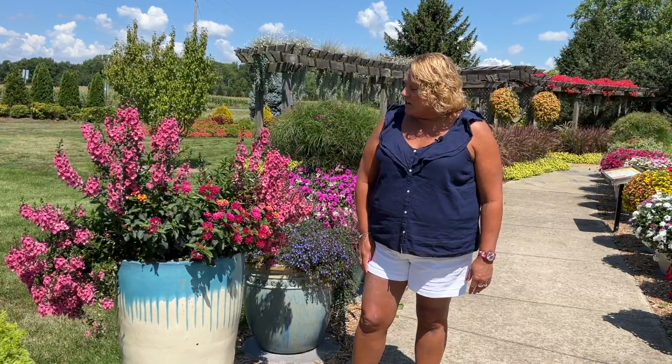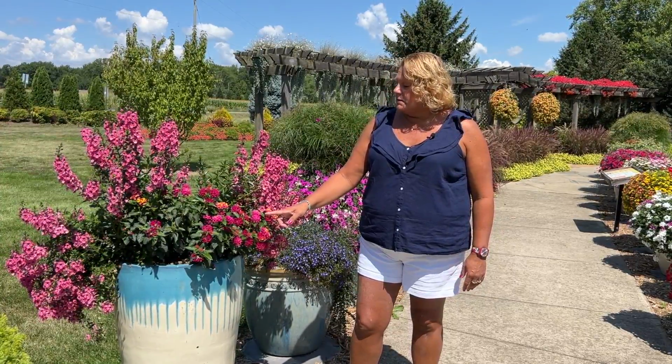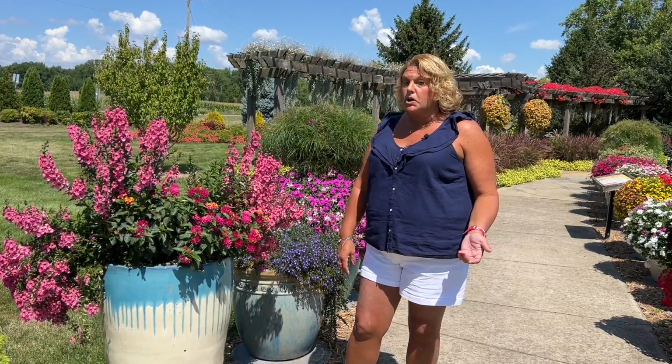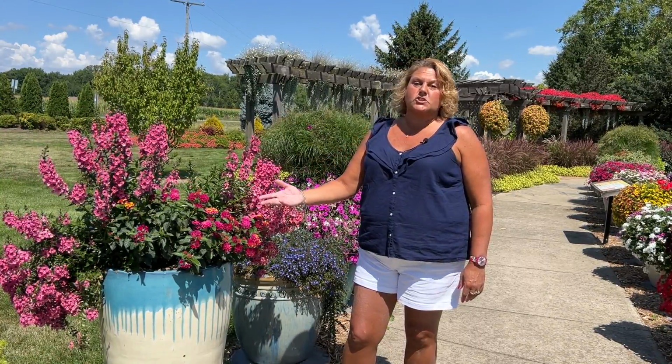They have it paired here with the Berry Blend Lantana, a really nice vibrant pink that pairs nicely. Lantana is a drought tolerant plant. It's great for attracting hummingbirds and butterflies to the garden. Just a really easy to grow plant, especially if you're somebody who maybe doesn't water very well.